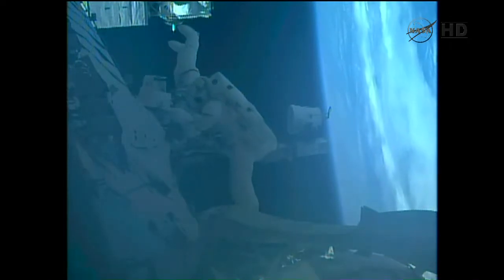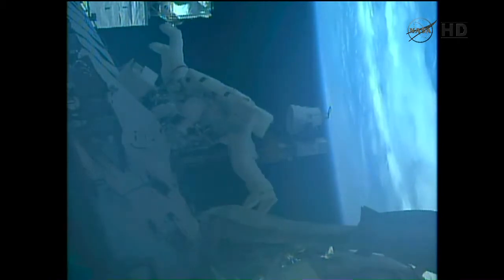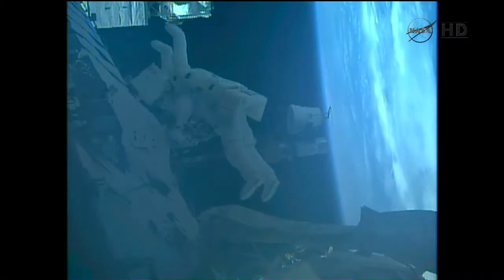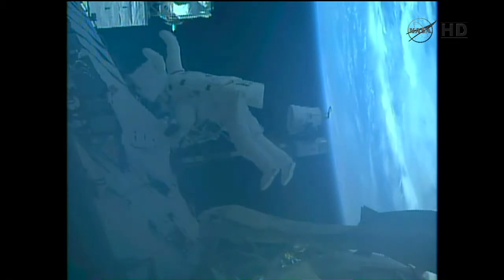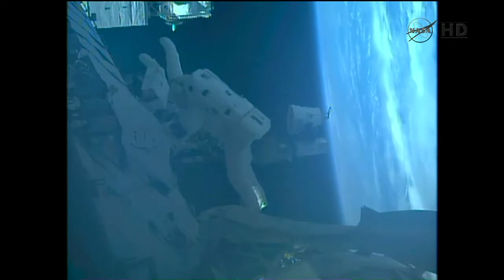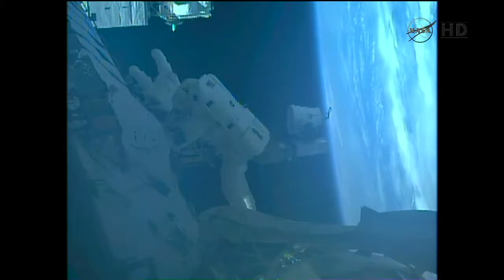Wiseman, Max Suraev, and Gerst will be landing in their Soyuz spacecraft in Kazakhstan in the morning of November 10th, which would be the evening of November 9th U.S. time, to complete their 5.5 months on the International Space Station and to bring Expedition 41 to a close. Wilmore will become commander of the station for Expedition 42.